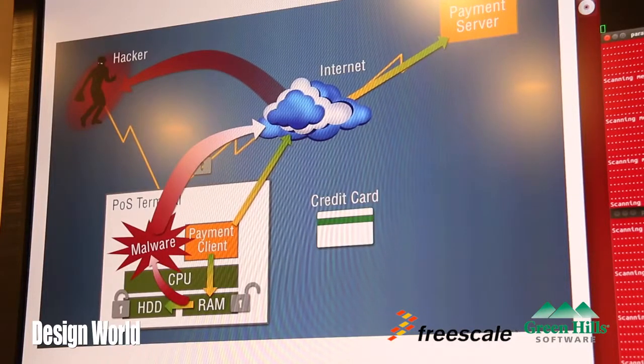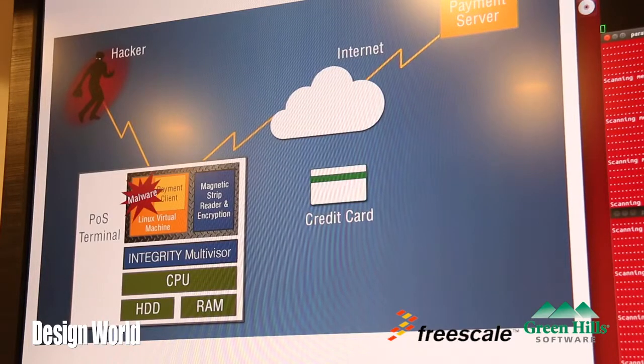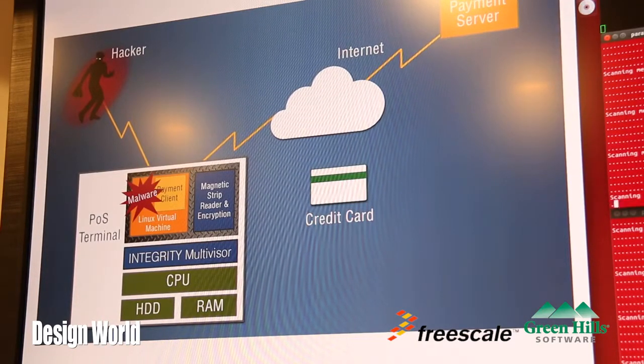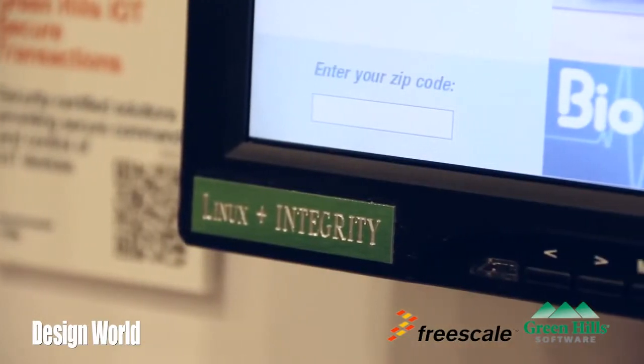We do not want this to happen, so this is where Integrity comes in. Integrity is a real-time operating system that was built with security in mind from the ground up. And what we do is we use Integrity's virtualization properties to strip out the security critical components from the components that are vulnerable. So we take the device drivers that run the magnetic stripe reader as well as the pin pad, and we strip them away from embedded Linux that runs graphics as well as internet connectivity.